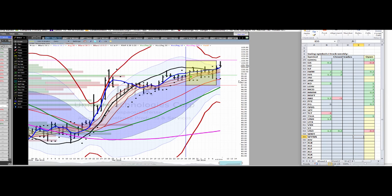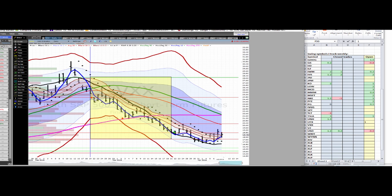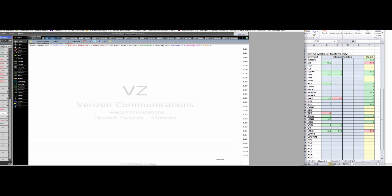UTX, long from here, got about 1R in hand of open. VXX, we were short from here with a risk here, second position here, and covered here. So that first one is 1.2. This one is 1, so that's a 2 and a 1. And no open trade.